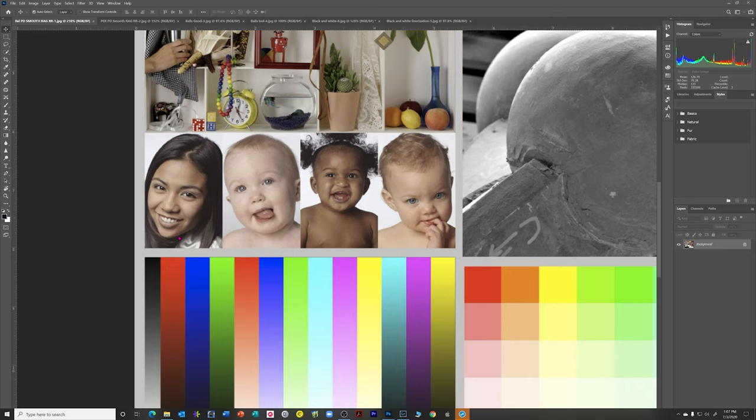But you want to make sure that it doesn't go yellow on you. And that's about it for the babies. And if anybody else has anything else they look for, like I said, please put it in the comments. It'd be really interesting to find out.